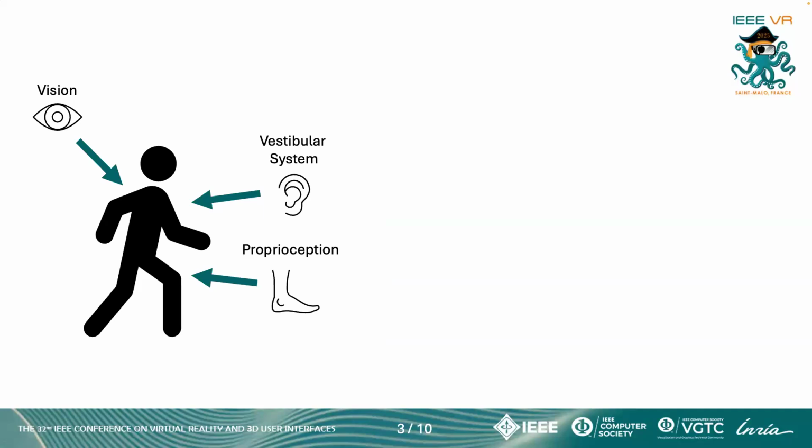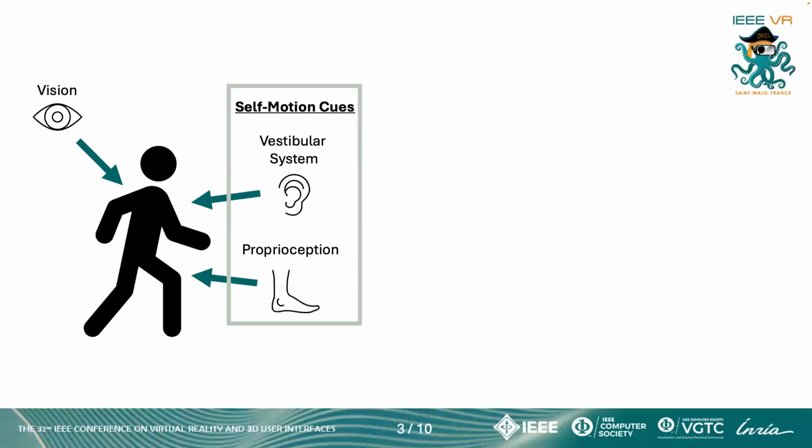This small-scale navigation is a multisensory process, as the brain uses information from vision, the vestibular system in the inner ear, as well as our body's proprioception. Today, I'll be grouping these last two together and referring to them as body-based self-motion cues.